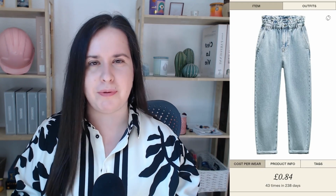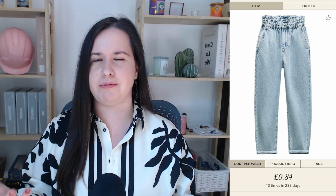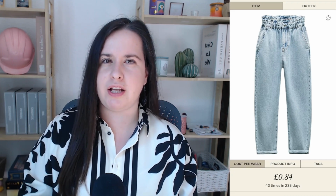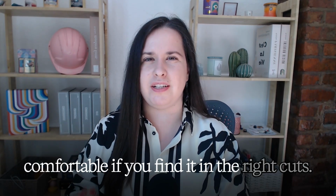And it was only when I found this pair of Zara jeans that I've talked about a lot, that is really, really comfortable, and I ended up wearing it over 50 times in the last year, that I started to realize that denim as a fabric is actually quite comfortable if you find it in the right cuts. And so since that revelation, I started to add more and more denim pieces.